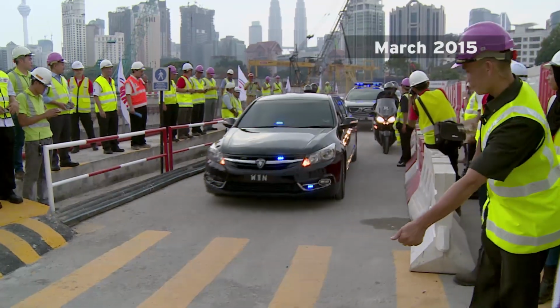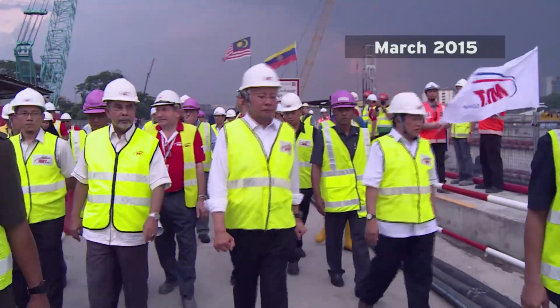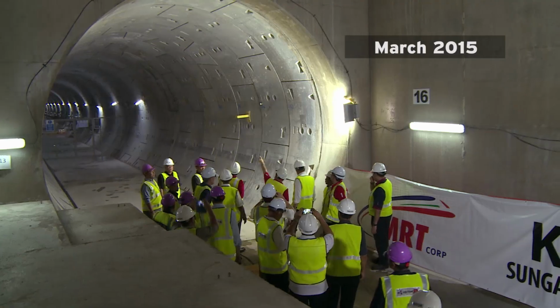On 3rd of March 2015, Malaysia's Prime Minister Datuk Seri Najib Tun Razak visited the Tun Razak Exchange Station. It was his 3rd visit to the KVMRT project.